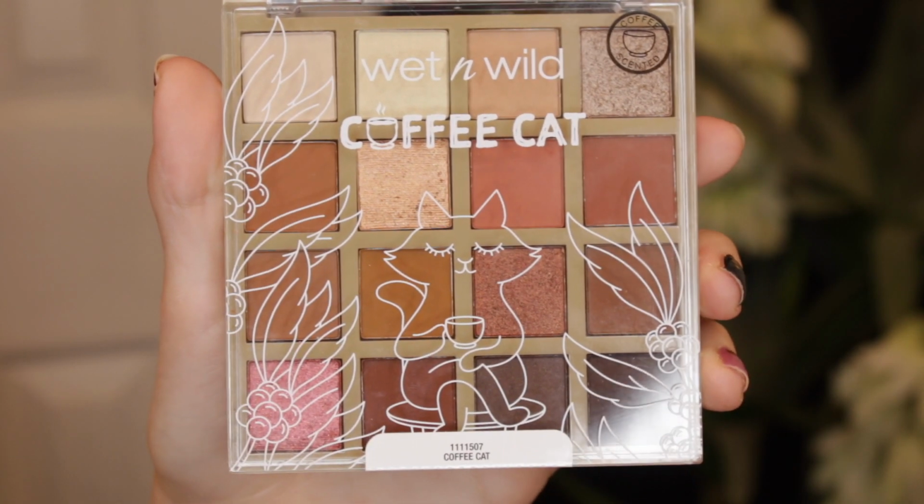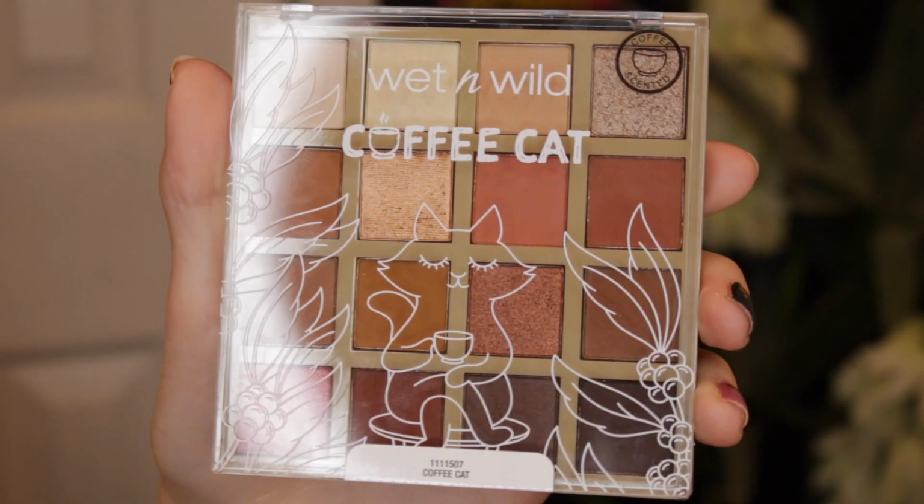Alright, so as you can tell, I did go ahead and put on a full face of makeup just so we can dive right into these eyeshadows. So this is what the palette looks like, and in true Wet n Wild fashion, just like all their other palettes, it comes sealed. So this is going to take me a hot minute to break open. Stop it. Get some help. Okay, so I broke it open.